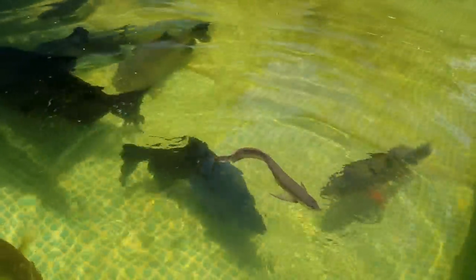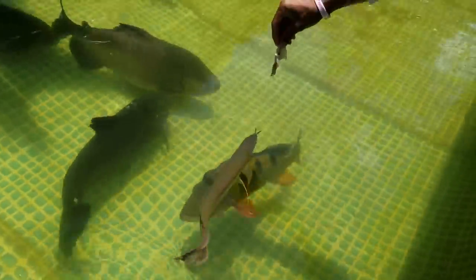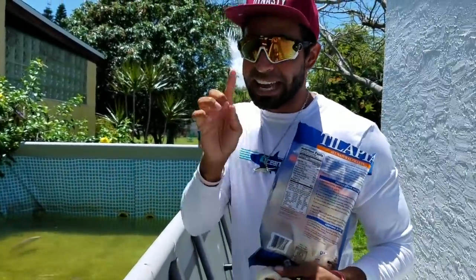Oh, Errol, we get a small piece for you. Here. Errol, come here. Here you go. Here, buddy. Oh! Oh, you missed. Peacock got his little piece. I know, he jumped for that too. Here, come here. Ow! He gets you? Yeah. Errol has teeth, guys.